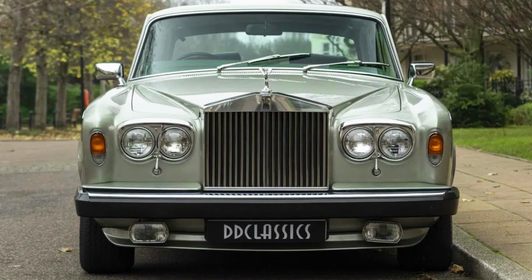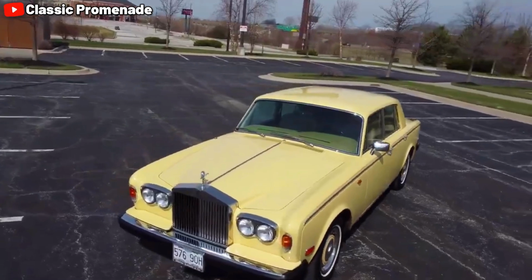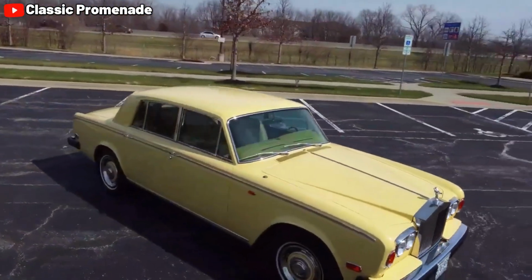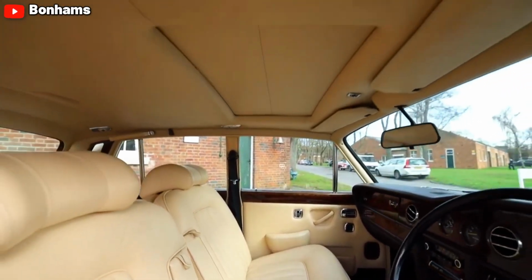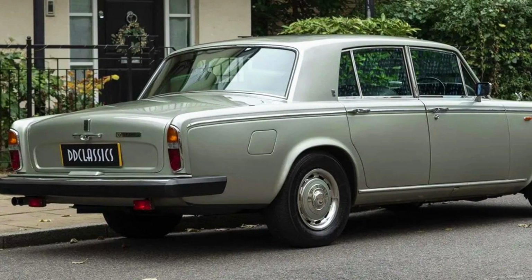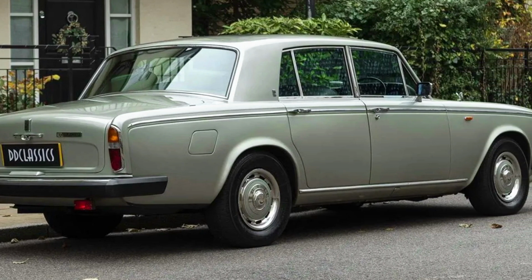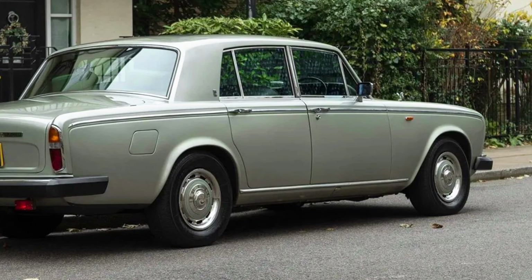It is a smooth performer, reaching a top speed of 115 miles per hour and going from 0 to 60 miles per hour in 10.5 seconds. Nevertheless, this Rolls-Royce is a real monument to classic elegance, sporting a 3-speed automatic transmission and an average fuel economy of 10.7 miles per gallon. Not to mention, the 75th anniversary Rolls-Royce logo lends a historical touch to its allure.